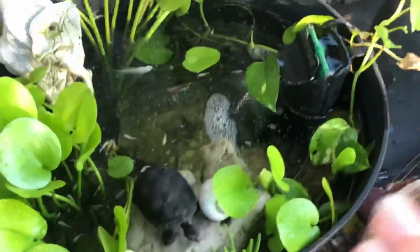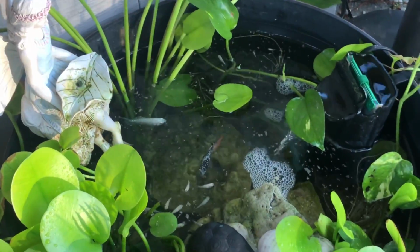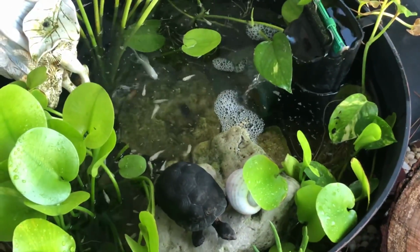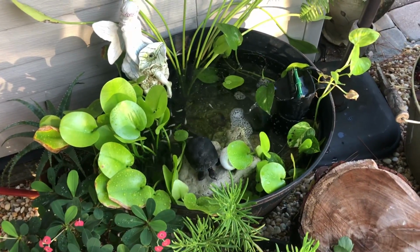So yeah, I thought about getting a bigger pot, but I had to think about it. What if I ever have to move it? I don't know, I'm just unsure. I think this size is good. I don't want it to be too big, so I just got to keep it like that and just donate the fish.